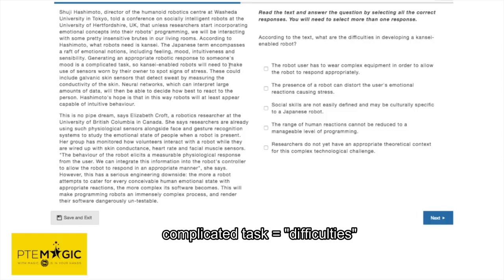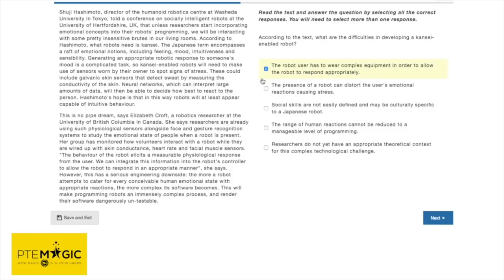Complicated task. Need to make use of sensors worn by the owner to spot signs of stress. They may decide how best to react to the person. The robot user has to wear complex equipment in order to allow the robot to respond appropriately. This is the paraphrase of the sentence that we just found in the text. Next one.